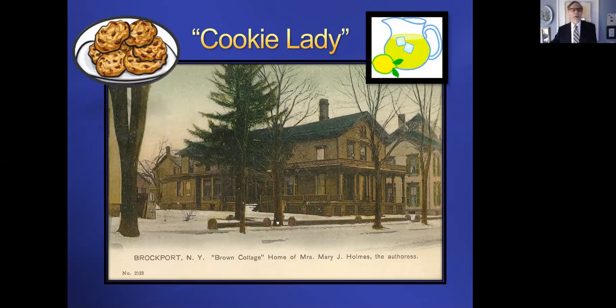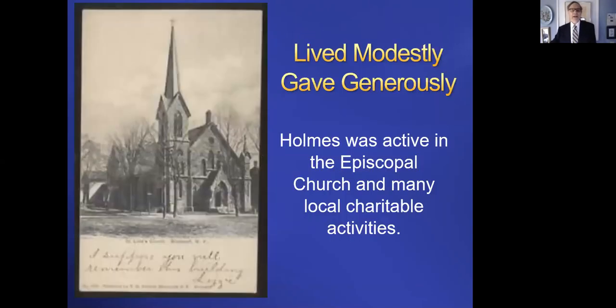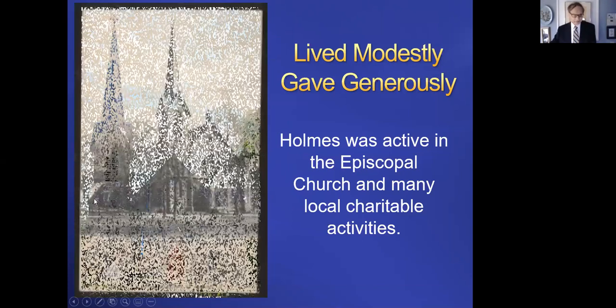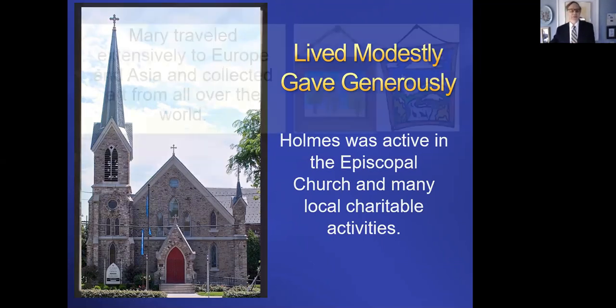She lived quite modestly and gave generously. She was quite active in the Episcopal Church there on Main Street of Rochester and many local charities. As a matter of fact, that church still exists today. And not surprisingly, that church has Tiffany windows in it. The church hall, when it existed back in the 1800s, was very elaborate. It had a bowling alley and dumbwaiters and all of these different meeting rooms. She gave generously to the church and the local charities.